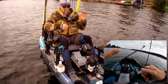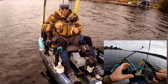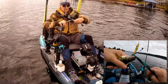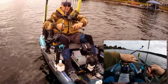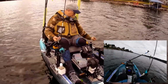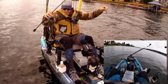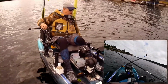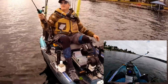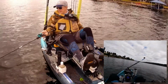Stop. You're gonna get something all ripped up here if you're not careful. There you go. Nice looking perch. Get out of here. See ya. Yeah, if I can catch a bunch of those, that'll be fun. I like that. I enjoy catching panfish, especially while I'm getting some exercise.